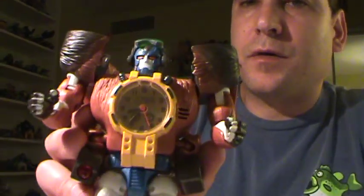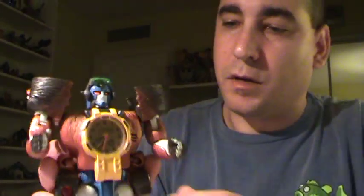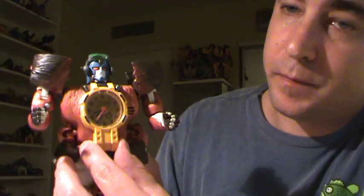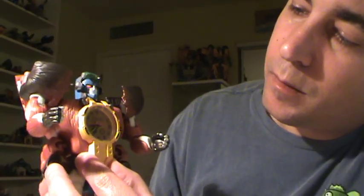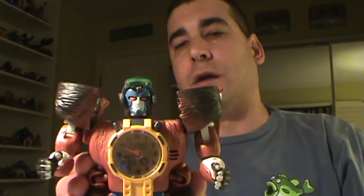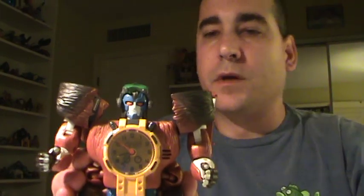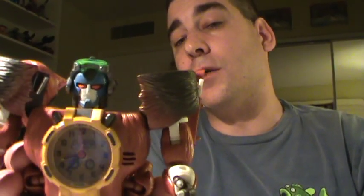As far as his clock goes, it's a working clock, and it actually is an alarm clock. If you lift up his head, and then you can adjust it back here. Oh, sorry, back here. Basically just to set the alarm. We'll set it to now. And then you could hear the alarm going off, and to shut it off, you just. So it's pretty neat for a transformer. I don't know of any transformer that is actually a working clock and alarm clock, but kind of cool.